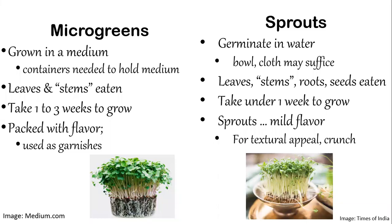So again, people kind of mix up microgreens and sprouts, and we are going to be emphasizing this over and over again. So if you hear this again, bear with us. But microgreens generally are grown in some sort of a medium. You note that. That medium could be soil. It could be soilless as well. And we'll talk about that later as well. Then you need that container to hold the medium, of course.